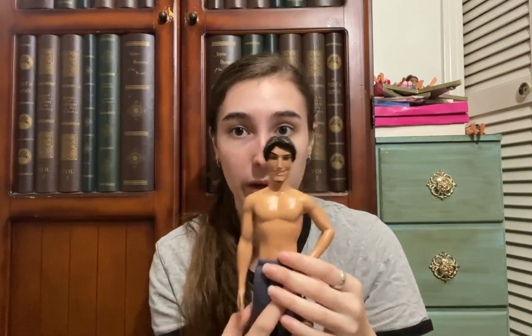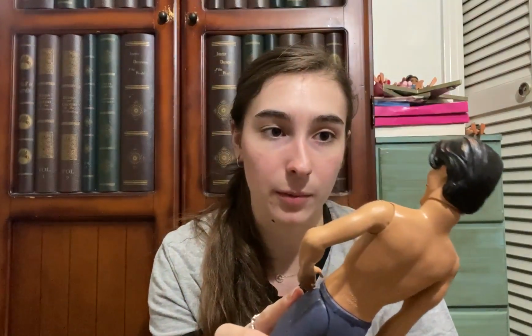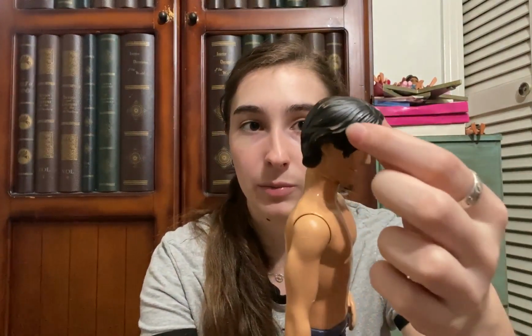And he has a silver stamp, so I'll be able to figure out where he's from pretty quick. But there's not much to be said about him. He's a little bit dirty and he's scuffed up in some places. He's missing some paint on his hair and everything, but that's okay. Still excited to find him. Don't find Disney dudes very often, so definitely not complaining about that.